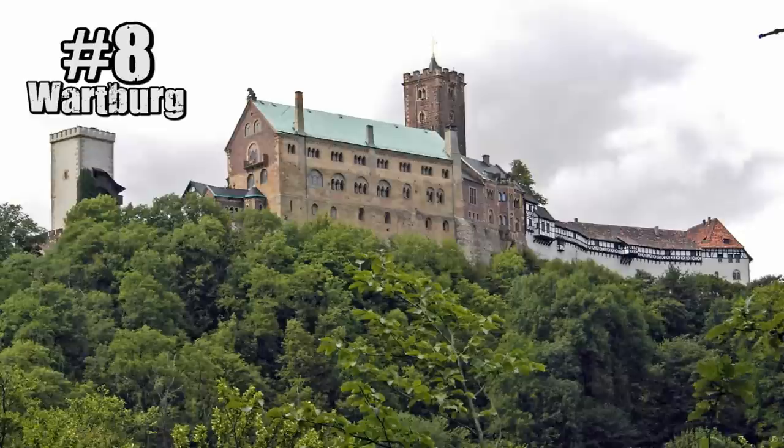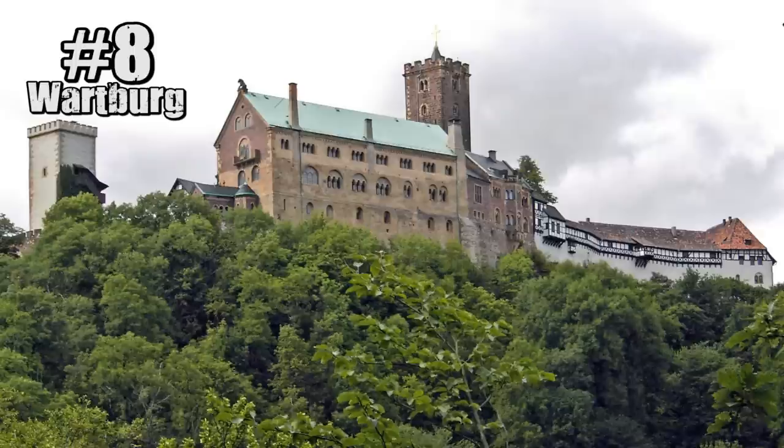In place number 8, the Wartburg. This castle was built in the 11th century and is located in Eisenach. It is famous for being Martin Luther's hideout in the 16th century when he finished translating the Bible. Also, surprise surprise, Adolf Hitler in the 20th century tried to replace the castle's cross with a swastika. To reach the castle, you can either take a shuttle bus or take a hike up a steep slope.